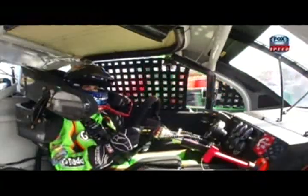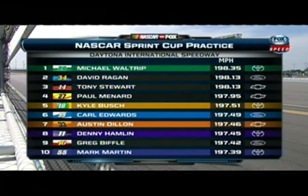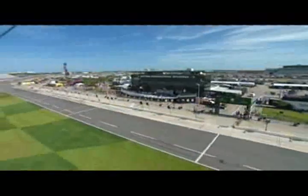The Daytona 500 pole sitter back to the garage. Michael Waltrip, fastest in practice. David Ragan, Tony Stewart, Paul Menard, and Kyle Busch are the fast five ahead of Edwards, Dillon, Hamlin, Biffle, and Mark Martin. We'll be back in a little while with the second round of practice today. Now over to John Roberts.